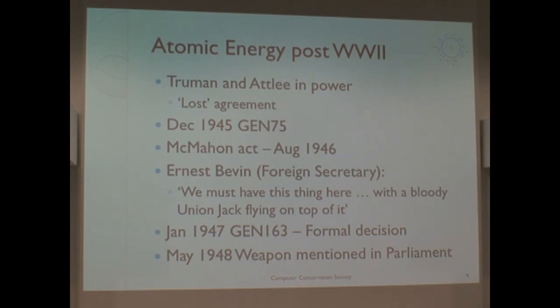And in 1945, a very small cabinet committee, the Prime Minister and just two others, agreed that the UK would therefore have to go it alone and develop their own programme. Nothing was said about this at all, absolutely nothing. All the minutes of the meeting apparently were also destroyed afterwards. The cabinet meeting went by the code name Gen 75. And they agreed at that point that they would develop their own nuclear weapons programme. And the foreign secretary at the time was quoted as saying, "We must have this thing here, banging the table, and if necessary, the bloody Union Jack on the top of it."